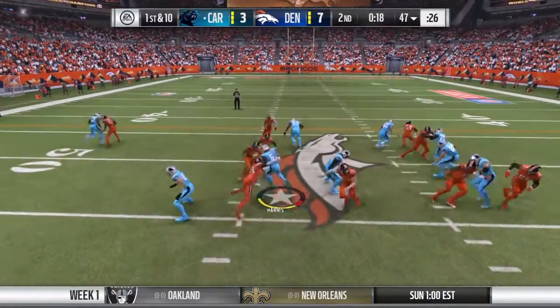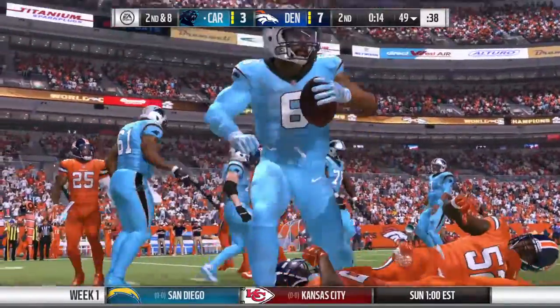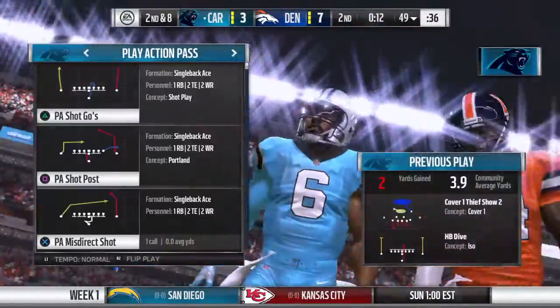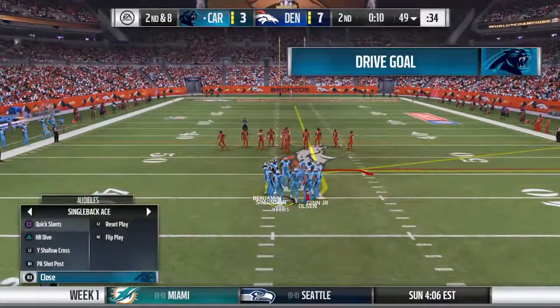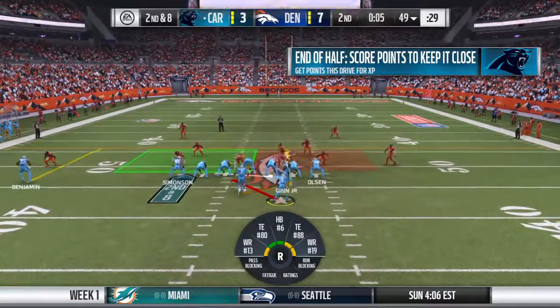Now a handoff here to his running back, and nowhere really to go there. He'll take this up just shy of midfield. Give him a couple on the carry there. 2nd and 8, second down following the run. That's a good play by the guys on the defensive side of the ball. Held him to a gain of 2.